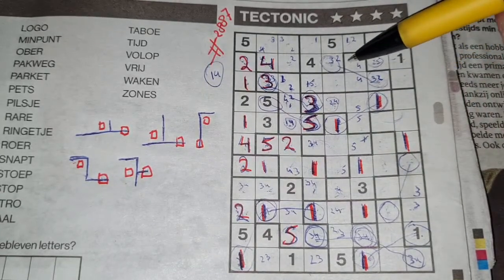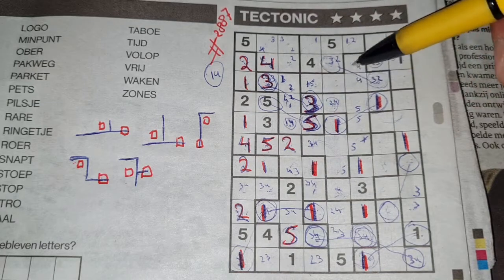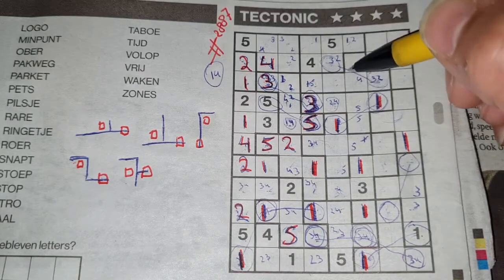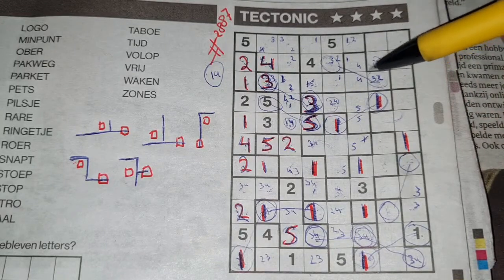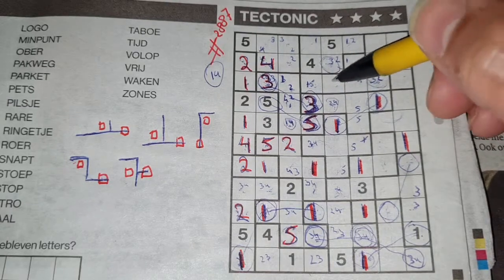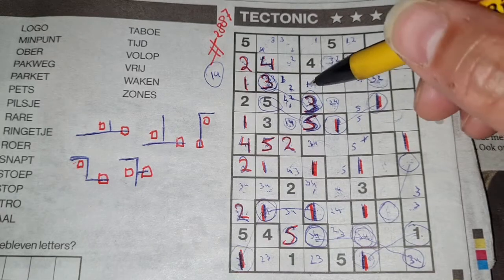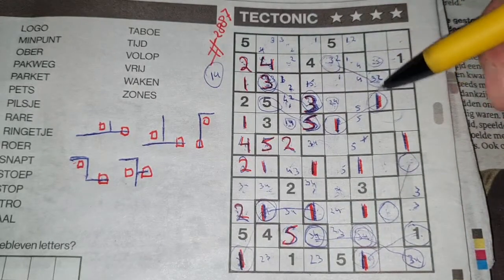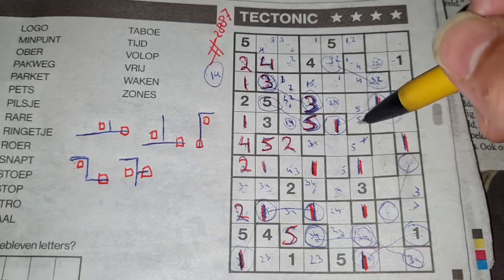Alright. So the 1 should be there. Well, here can be a 1, so the 1 could be here, could be there. How about the 5? This cannot be a 5, so the 5 could be... There could also be a 5. This could also be a 5.